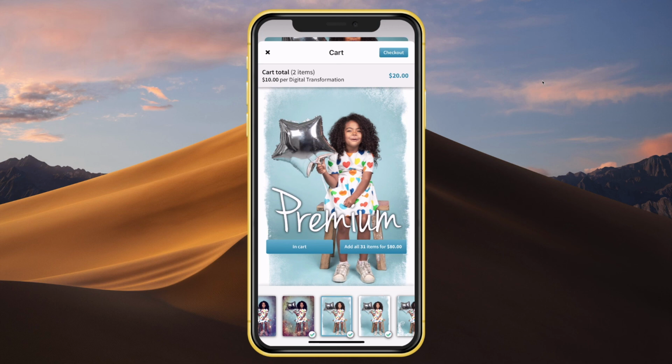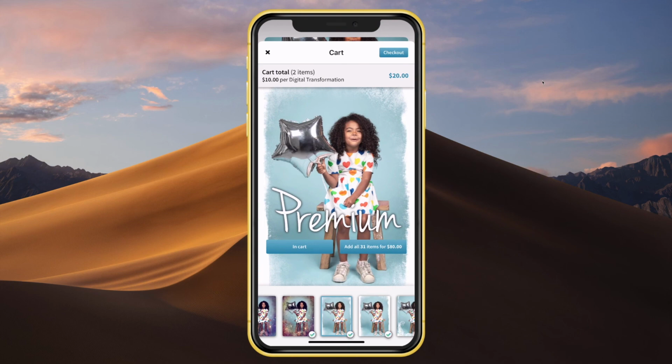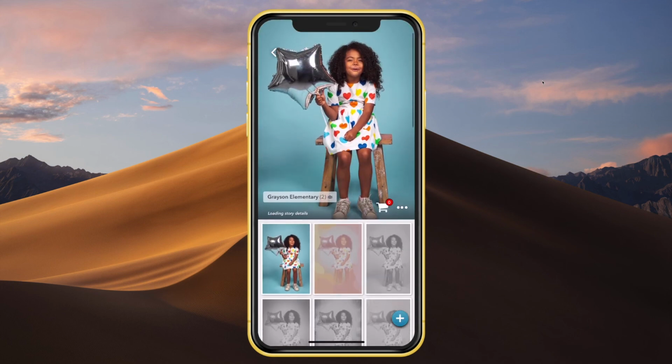When they go to check out, then those images are in their cart and they can simply check out, put their credit card in, and then we take those images and add them right back into their album, and they can purchase print products, share, download, do whatever they want. The other nice thing is, for the ones they didn't purchase, they're still there the next time they come in. So they always can purchase them in the future if they want to.